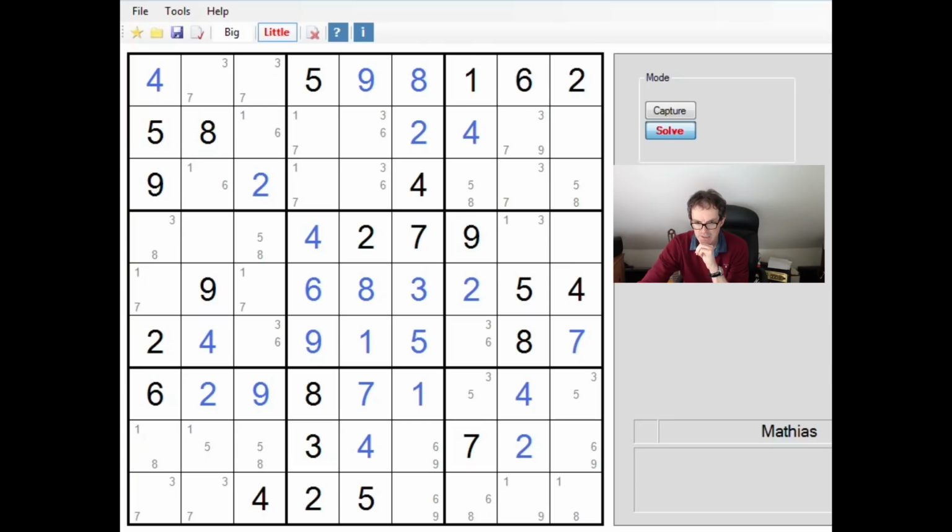And that, does it matter? Oh goodness. Maybe this square matters. What could this square be? 1, 2, can be 3, can't be 4, 5 or 6 or 7, or 8, or it can be 9. Bother.